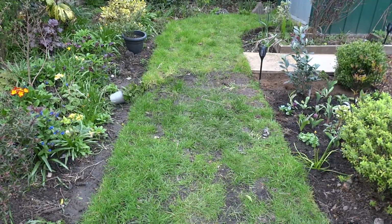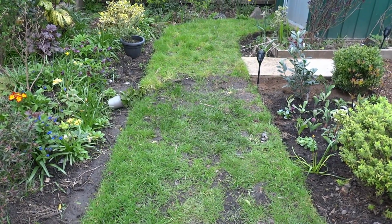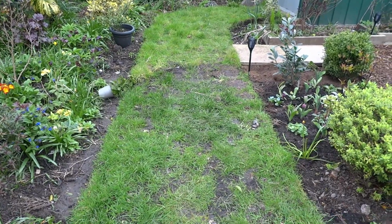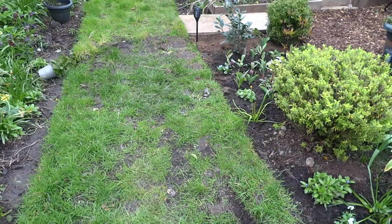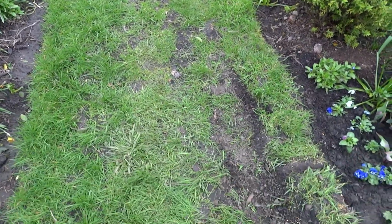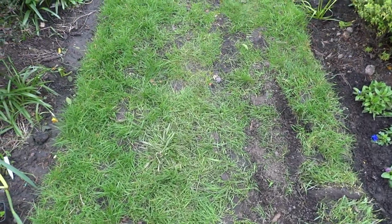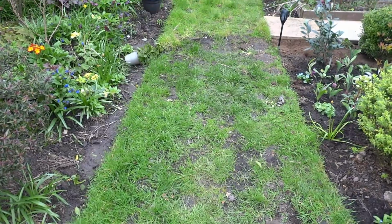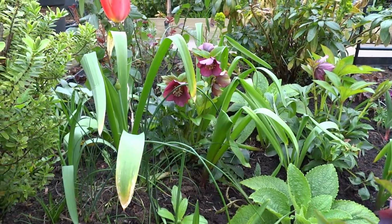Now the grass. After extending the borders, I had a lot of grass left over, so I've used it here to raise the level of the lawn back here. My lawn isn't great. It looks okay, but to walk on it is very lumpy and bumpy, so I do need to level it out. But I thought, what's a few more lumps and bumps? So I've just laid the lawn that I dug up back here. So that's my new space.